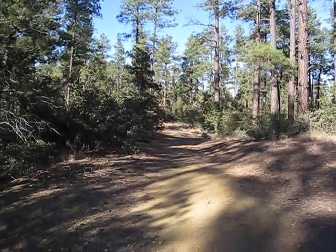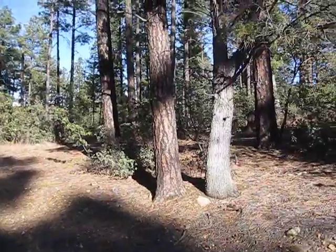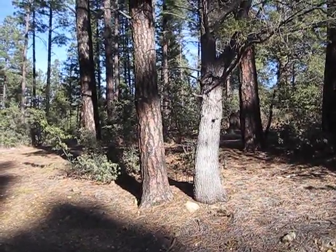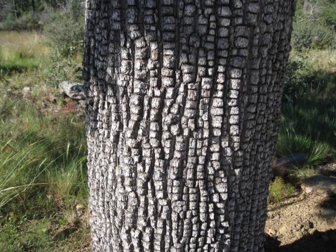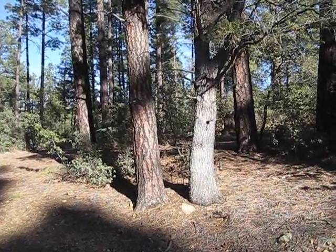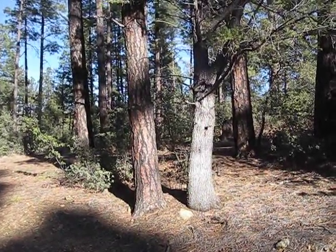We're on the top of the hill now, and it's just gorgeous here. It's just lovely. It's nice and cool. Here's another interesting thing. I like to look at the trees. And so here's an alligator juniper and a ponderosa pine side by side. You can see how different their bark is and how they grow. As the trunk gets bigger in diameter, the bark has to do something to keep up with the growth. And so you notice what they're each doing, a little something different here.